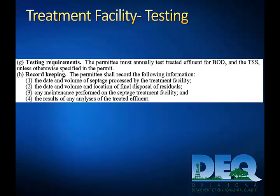So the permittee shall record the following information: the date and the volume of septage processed by the facility, the date and volume and location of final disposal of residuals, any maintenance performed on the facility, and the results of any analyses of the treated effluents. Got to keep track of all that.